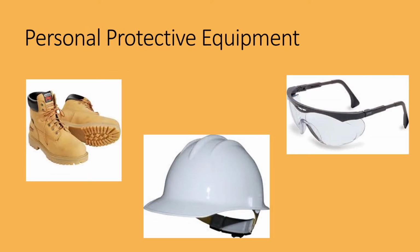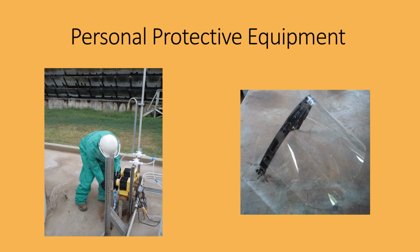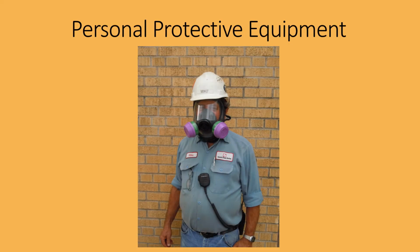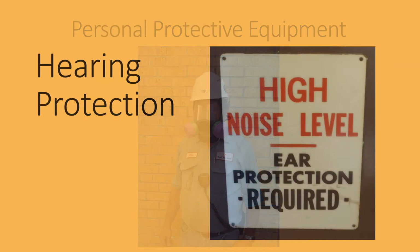At VPS, the minimum requirements for personal protective equipment include steel-toed work boots, hard hat, and safety glasses with side shields. Your particular activity may require that you wear more than the minimum personal protective equipment. Some examples include chemical-resistant clothing, a face shield and/or goggles, arc flash protection, a respirator or breathing apparatus, and hearing protection for noisy areas. The contractor is responsible for providing any of this equipment.